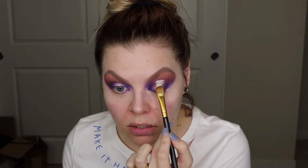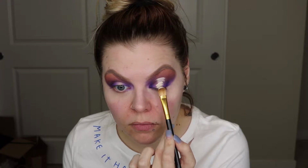Sometimes it's good to go a little bit higher than your natural crease so that it can be seen from like straight on, especially if you're gonna put like false lashes on. So I tend to go a little higher than my normal crease. That's how you're able to see it better.